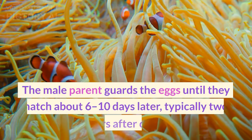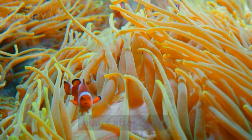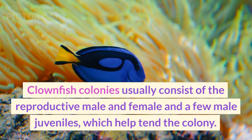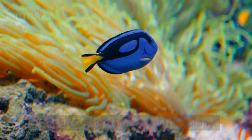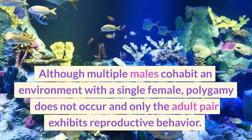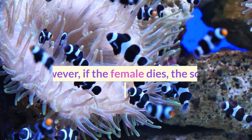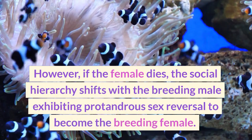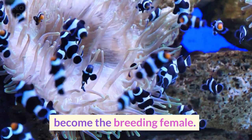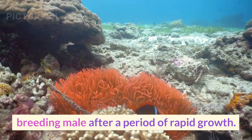The male parent guards the eggs until they hatch about 6 to 10 days later, typically 2 hours after dusk. Clownfish colonies usually consist of the reproductive male and female and a few male juveniles, which help tend the colony. Although multiple males cohabit an environment with a single female, polygamy does not occur and only the adult pair exhibits reproductive behavior. However, if the female dies, the social hierarchy shifts with the breeding male exhibiting protandrous sex reversal to become the breeding female.